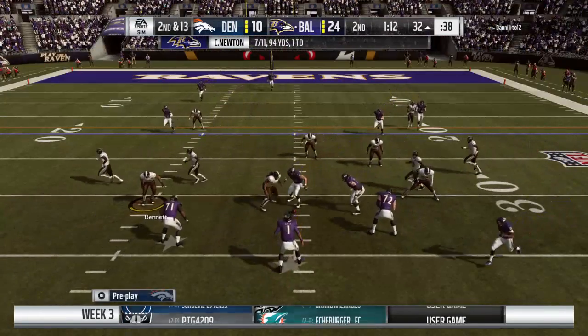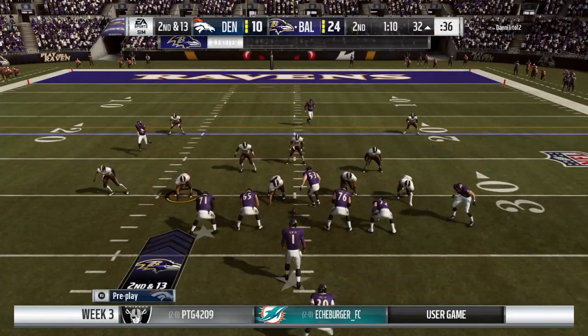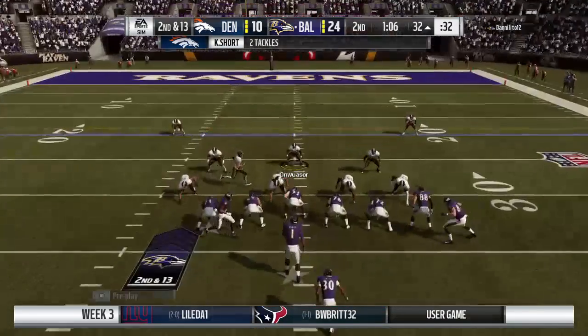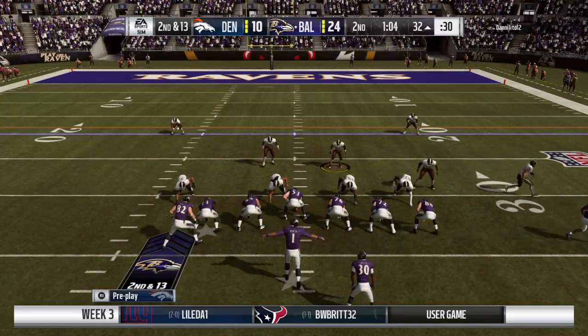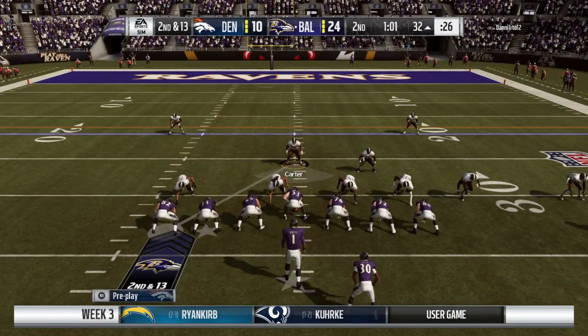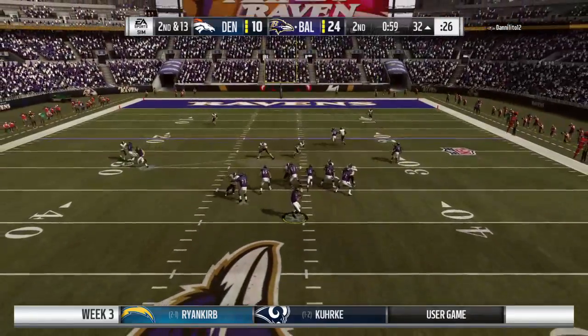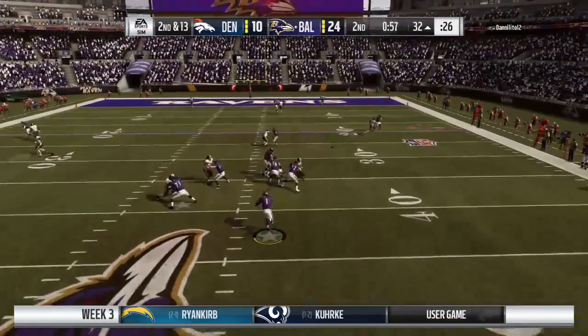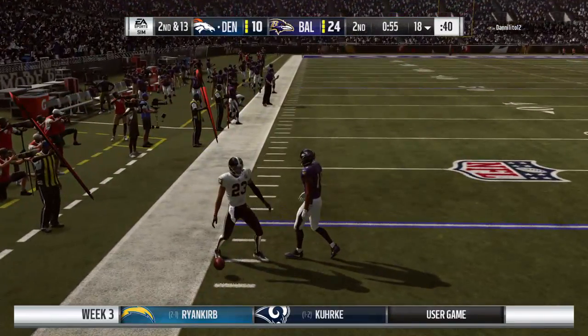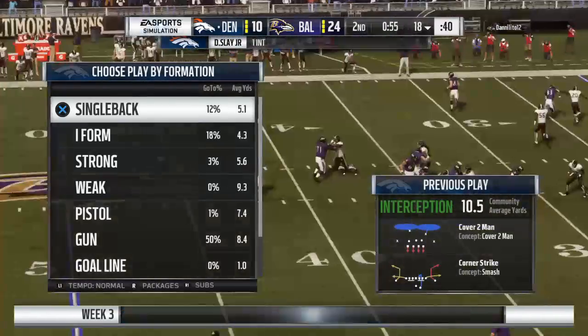And he'll lose yardage. Brought down at the 32. They'll wind up losing 3 yards here. And that'll make this a 2nd and 13. From the gun, Newton. And he fires one that's intercepted. Darius Slay with a pick.